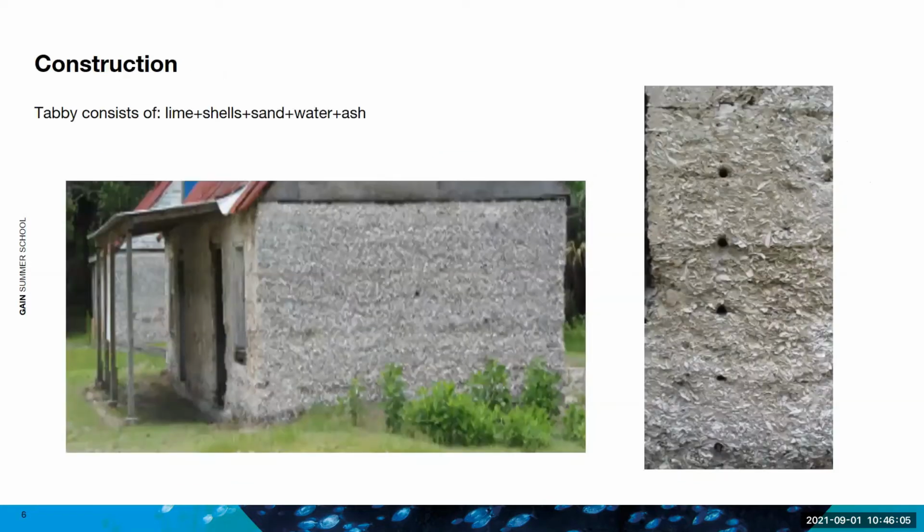Here you can see an example of this tabby construction. Normally, tabby consists of lime, shells, and sand in equal amounts, and a little bit of ashes, mainly wood ashes, for the recipe. But this construction is not very solid, because it is not resistant to fires, and it is not really useful for construction today.